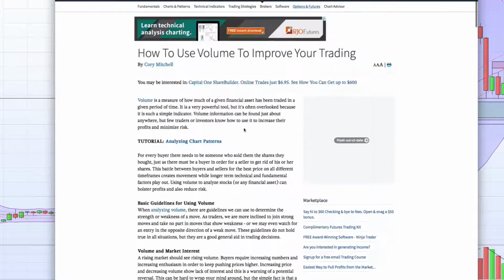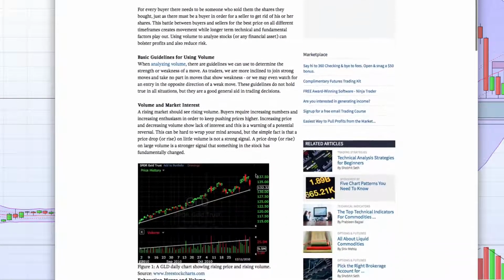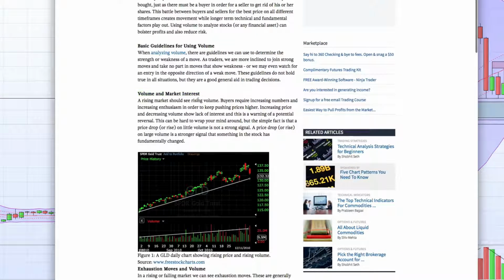Okay, but how to use volume to improve your trading. I'm not going to go over the whole thing, but we can talk about volume and market interest. A rising market should see rising volume. Buyers require increasing numbers and increasing enthusiasm in order to keep pushing prices higher. Increased price and decreasing volume show lack of interest, and this is a warning of a potential reversal.